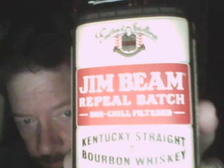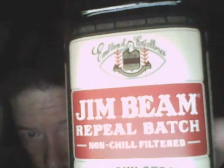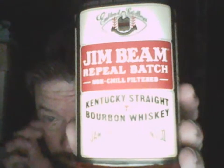Now we have Jim Beam Repeal Batch, non-chill filtered Kentucky straight bourbon whiskey at the old original Jim Beam ABV level, 86 proof, which is 43% alcohol by volume. This is what Jim Beam was bottled at years ago, until at least the 1990s, I think, 86 proof. And non-chill filtered like in the old days. Now it's chill filtered. Does that change the whiskey? Some people claim it makes it worse. Other people say it doesn't matter. I don't know, I'm not enough of an expert. It didn't taste much different to me, but I'm not the person to ask, you know what I'm saying?